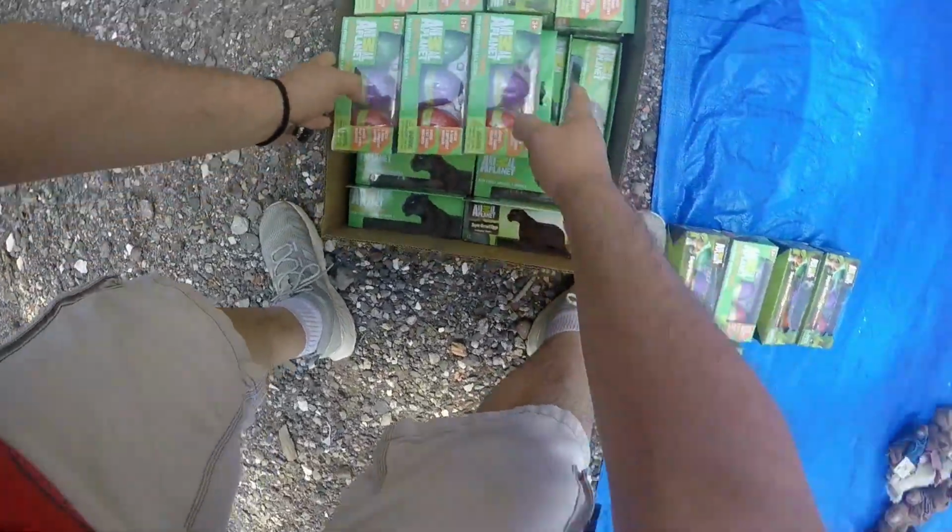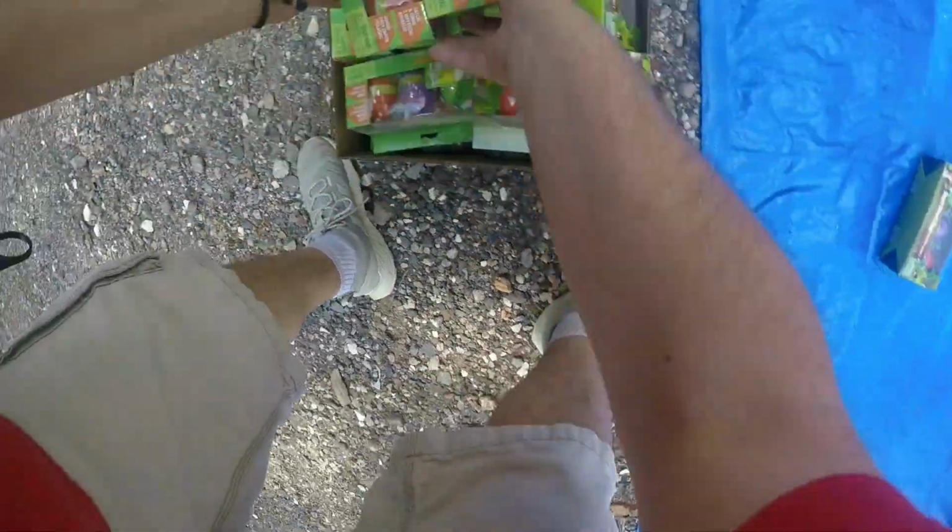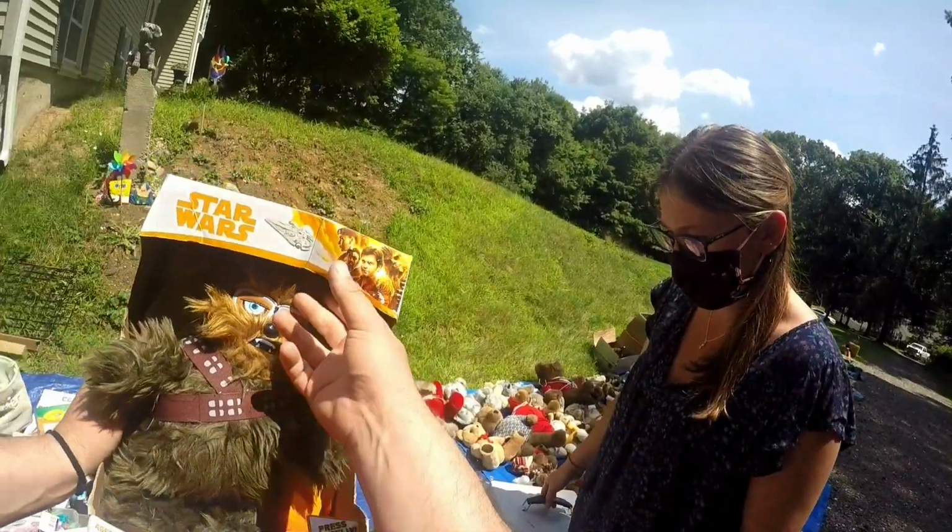That's what I'm trying to say. Just lot them up. They gave them to me for a steal. As she realized I was buying them all, the price even went down lower. We kind of made a stack, and they're just going to charge us one price.